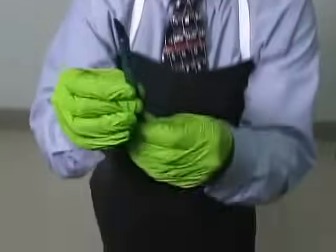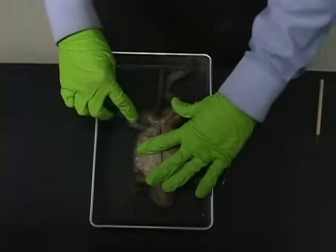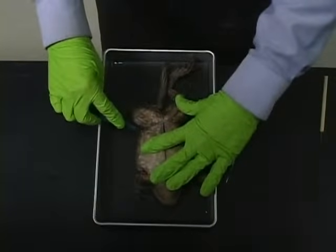Take great care when handling sharp objects. Always carry tip down. Never try to catch a falling sharp object. When cutting, grasp with your fingers and cut away from your body.